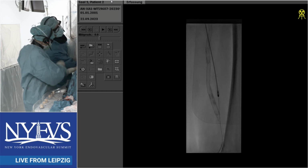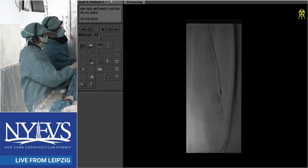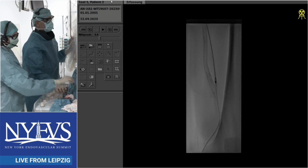Now, I came in late, but did he have a vein graft also? Was that below the knee? Yeah, this graft is from 2018, and the vein graft just failed. They just put it in and it failed very, very quickly. It's an early graft failure.